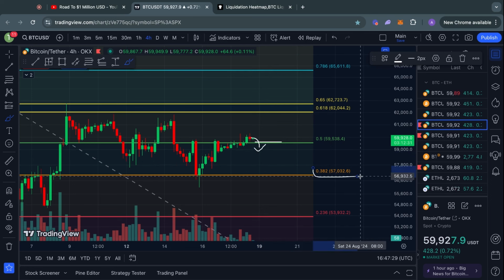For example, you could look towards this 0.382 Fibonacci level sitting at 57,000 US dollars as a level of support in the short term here.